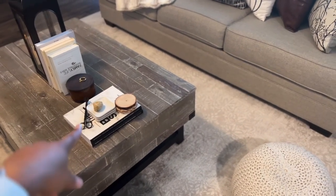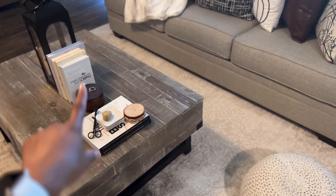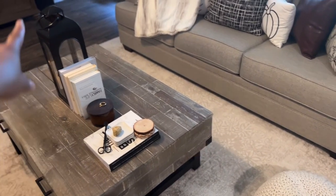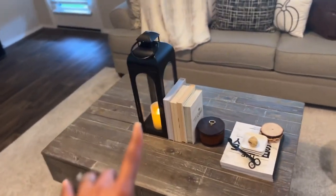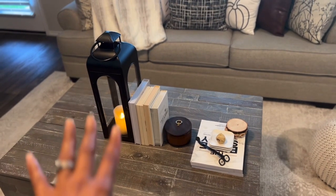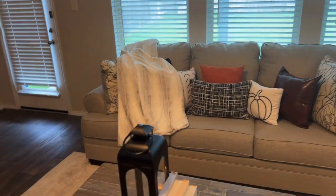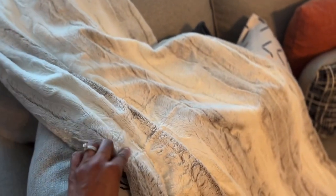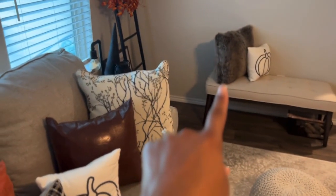The candle scissors, or whatever you want to call those, came from Amazon. The candle came from Home Goods. And then the lantern here came from Walmart. It was a good price too. The candle came from Amazon. This throw blanket that you see here feels so soft. This actually came from Home Goods. Right along with that pillow there, that came from Home Goods as well.